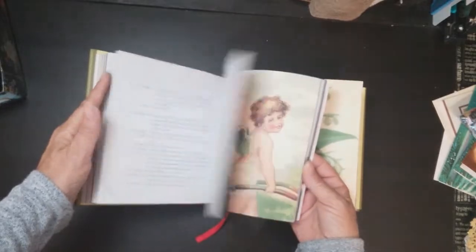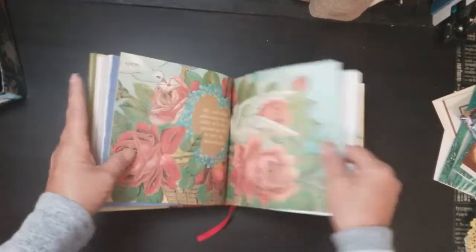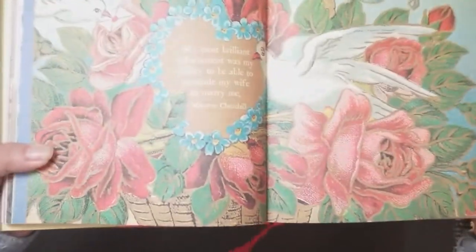And I'm saying fun a lot, y'all. But we had a fun time. Everything was great. So yeah, I'm a happy little camper. Isn't that pretty?